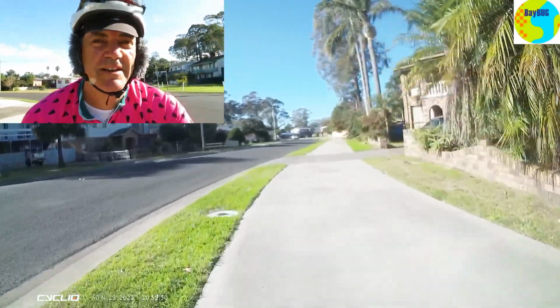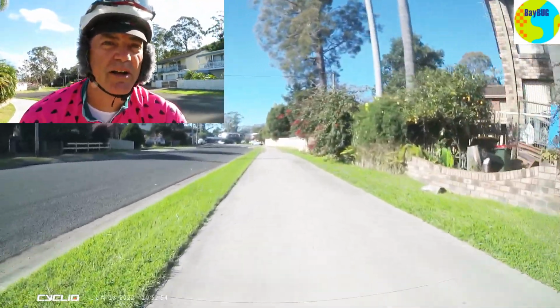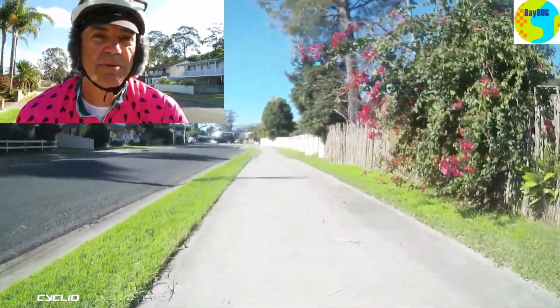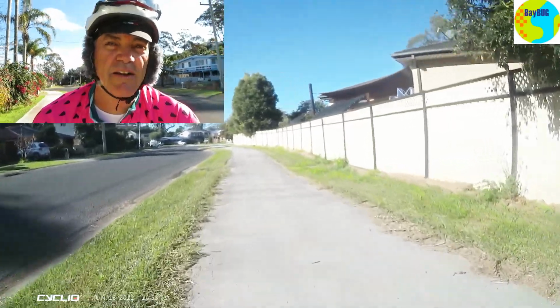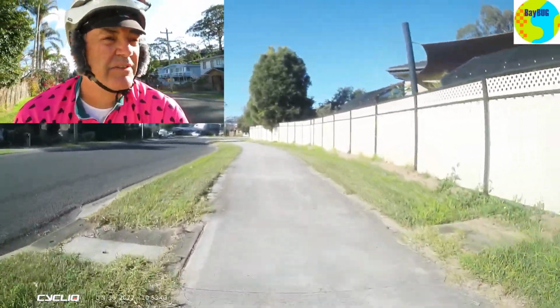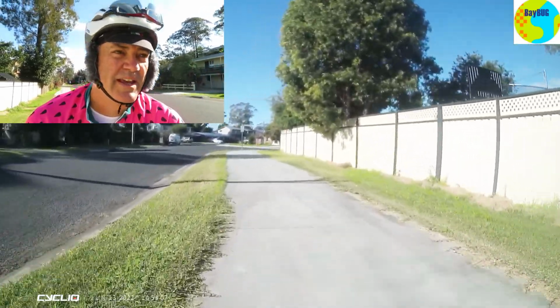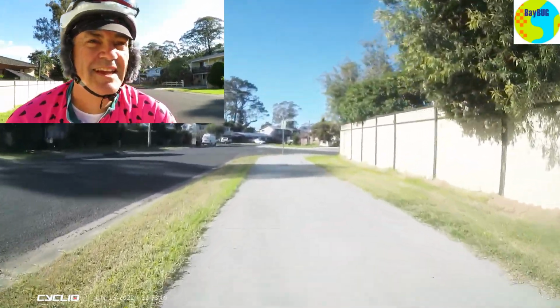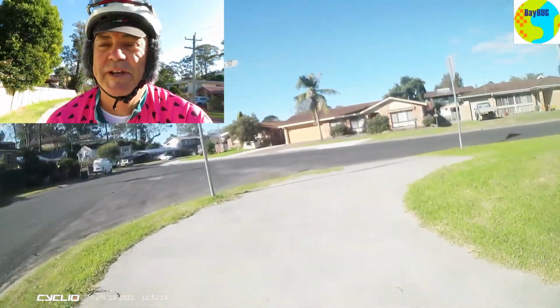It's just another one of those nails in the coffin, I think, of concrete for bike paths. For newbies, for people that don't know the area or they're new to riding a bike in the area where they live, they need very, very clear symbology, very clear guides to where they can ride and where they can't ride, particularly in New South Wales, where it's illegal for adults to ride on the footpath, but completely legal for me to ride on this.